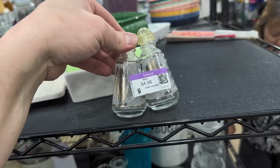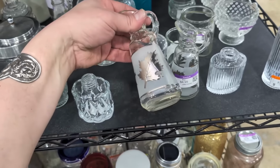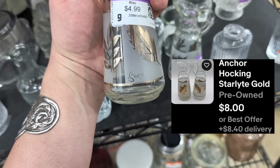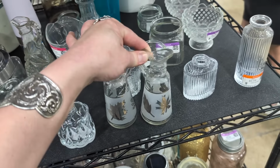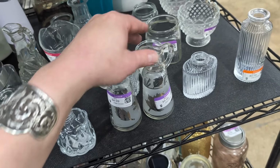$4.99, huh? Might have to look those up. They've got some cruets here too. What does that say? Starlight? I think that's what this is called. But it doesn't bother me that they're missing their stoppers because you can get little corks for them, no problem. But I don't want to spend $5 a piece for these. That's kind of crazy talk.